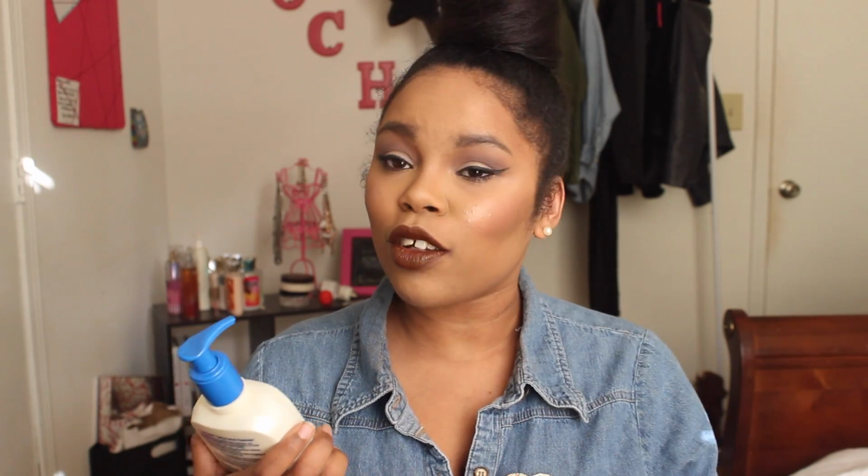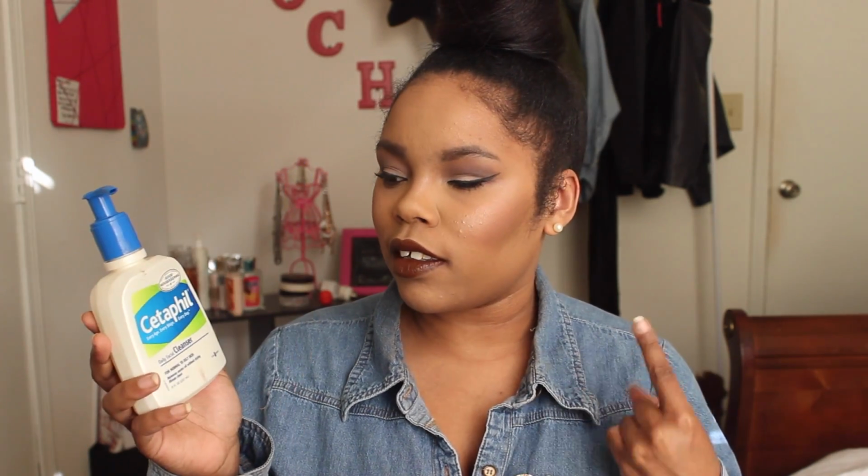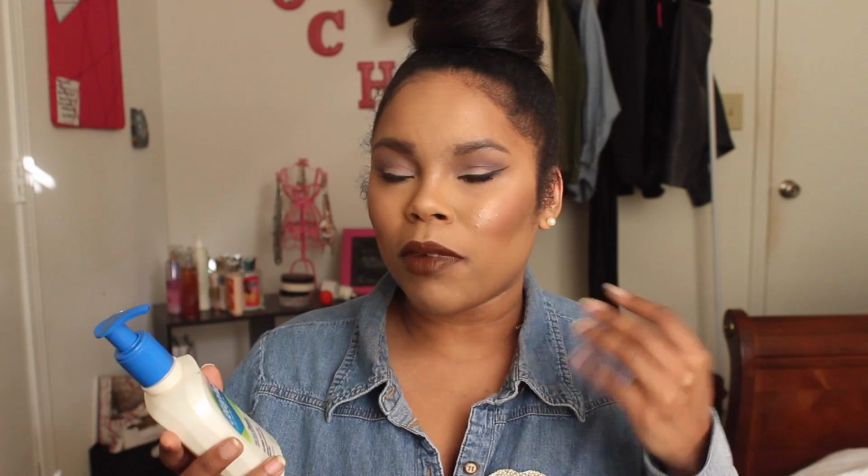I needed a new cleanser, so I picked up this cleanser here. This is Cetaphil, and this is just a daily facial cleanser. I wash my face with this twice a day, in the morning and at night. I used to use this cleanser my freshman year back in 2010. My skin was like perfect back then. I'm trying to find the perfect things for my skin.